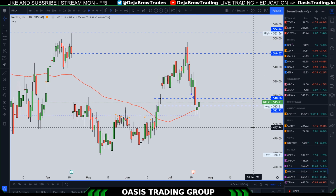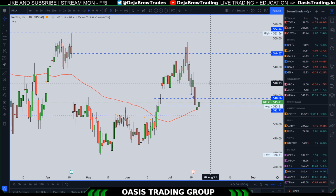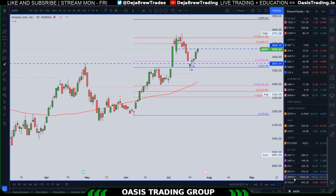Netflix had a really strong bounce. We actually bought some shares on Netflix for our long-term portfolio right around 505, I believe it was, or 510, somewhere around there. Looking really good off that pivot bounce. If you can get it back above like 520, looking really good to see like 540 to 550. This already had earnings, so you don't have to watch out for that.